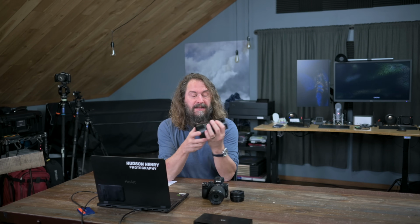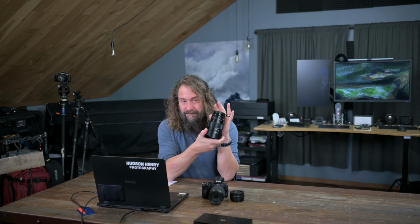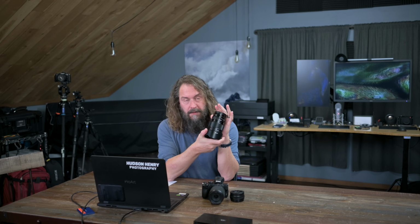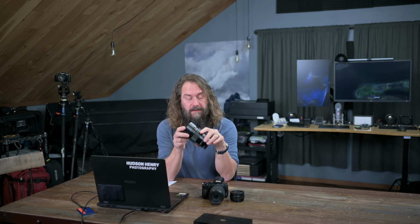And then you get the benefit of these aftermarket lenses like the Viltrox 75 1.2, which is very, very similar to some full frame performance lenses from Nikon that cost thousands of dollars, and this costs hundreds of dollars. So it really is a value proposition, and it's a great gateway for people just wanting to try something beyond a cell phone or point and shoot.